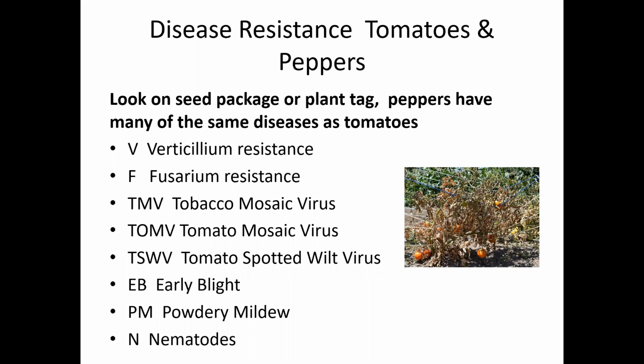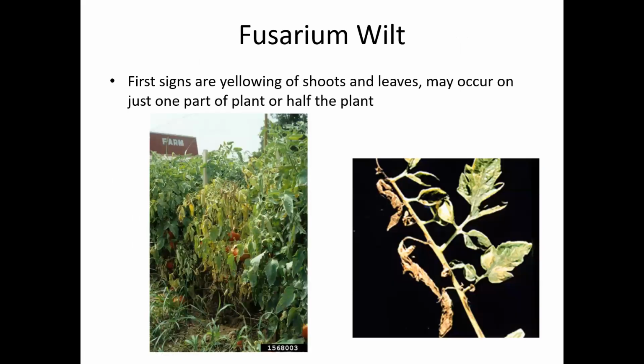The fungal diseases that are really popular here are these two, Verticillium and Fusarium. Okay, first Fusarium wilt. This is a root fungus disease. It infects roots and it spreads throughout the plant. It really affects the water conducting tissue of the plant, the xylem. So it might start out yellowing of shoots or leaves or half the plant, but then that yellowing will turn to brown, it'll die. So those are some of the first signs.